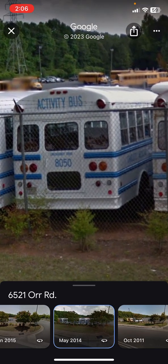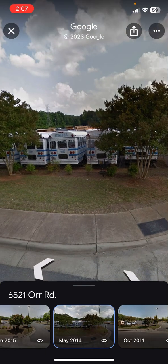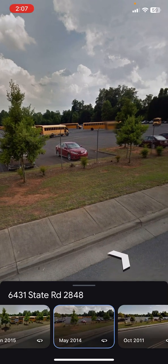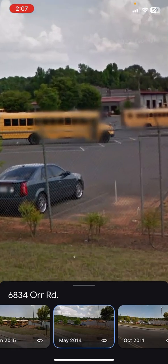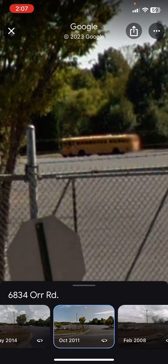And here's old bus 8050. Looks like a short bus. And there's 8068. And there's a first gen next to a second gen. New versus old. Let's look at the October 2011 street view. Here you can see some MVPERs.